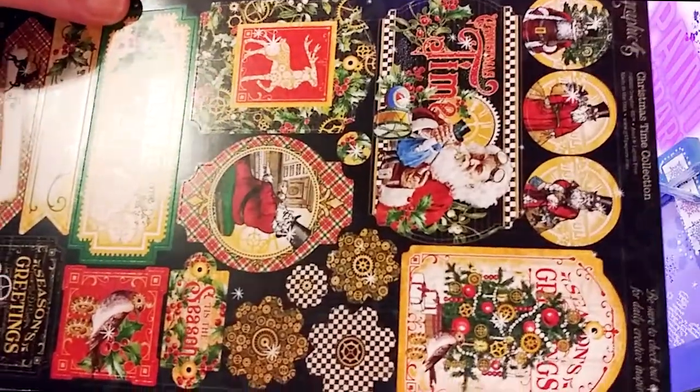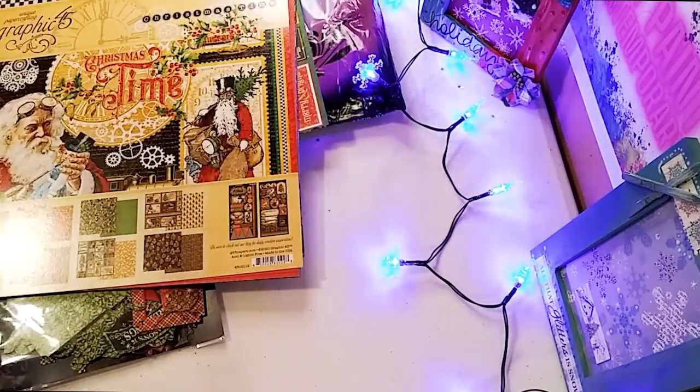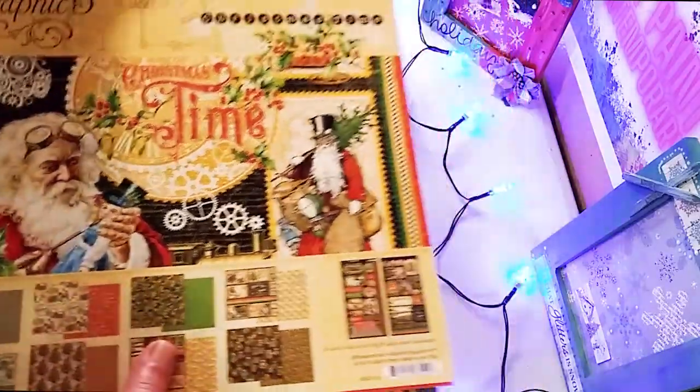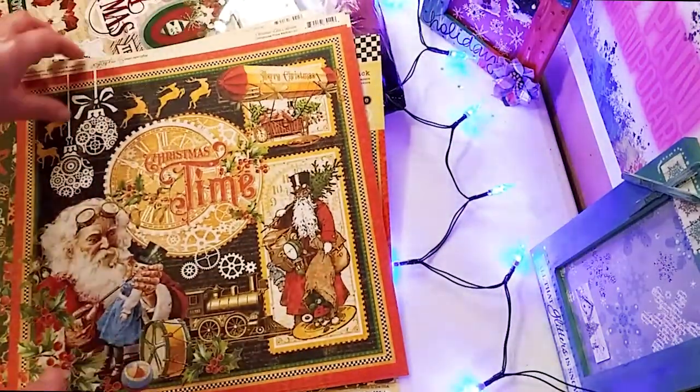It comes with a lot. This was a little more on the expensive side, and I'm sorry, I really don't remember how much this pack was, but it was a little on the expensive side, but they're just gorgeous. So I'm going to do a quick flip through. It comes with two pages each pattern.